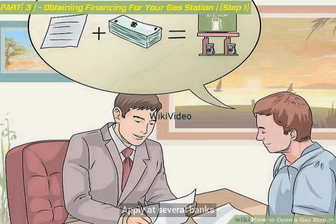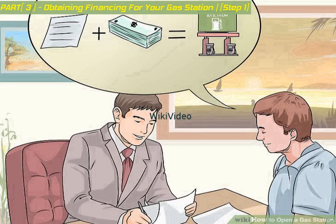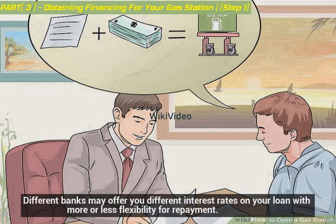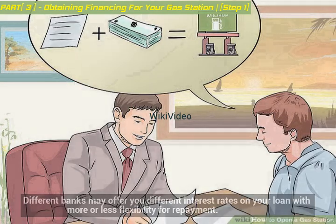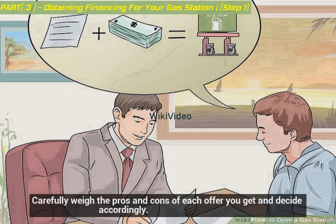Apply at several banks. Your credit history, tax information, and viability of your business plan will all be factors in getting your loan. Different banks may offer you different interest rates on your loan with more or less flexibility for repayment. Carefully weigh the pros and cons of each offer you get and decide accordingly.